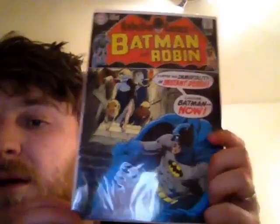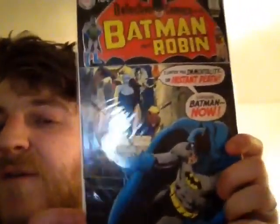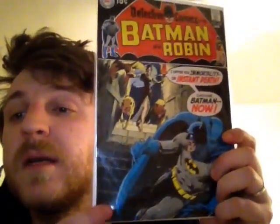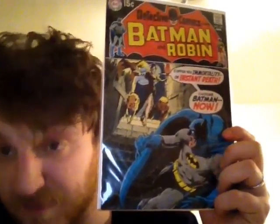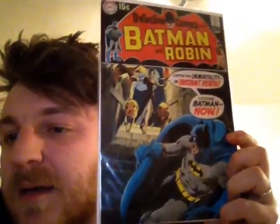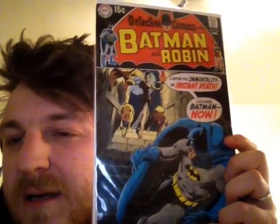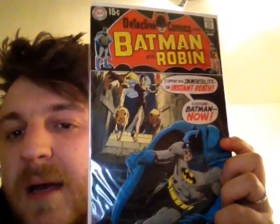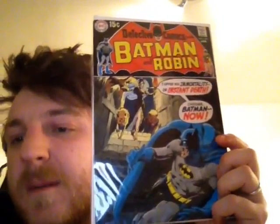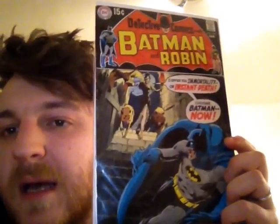Next one is Detective 395, which I couldn't figure out if it was first Neil Adams Batman or first DC Neil Adams, or if it's just the first cover he did or something. It was a first for him for something, and it's seen as a turning point from camp 60s Batman into the gritty Frank Miller, Alan Moore Batman that we know now. This was seen as a turning point where they tried to bring him away from that campness and put him back into the darkness a little bit.